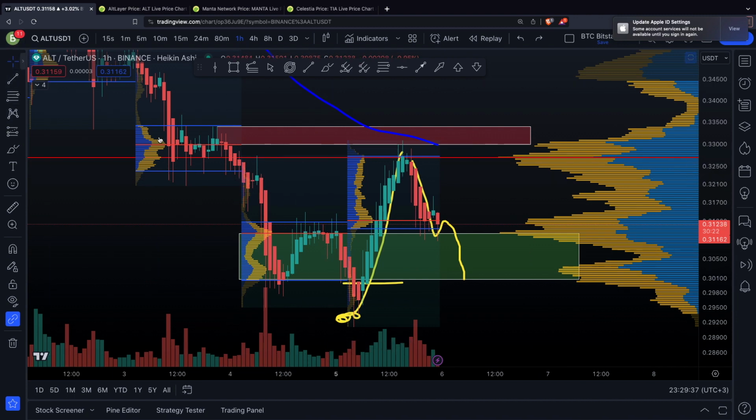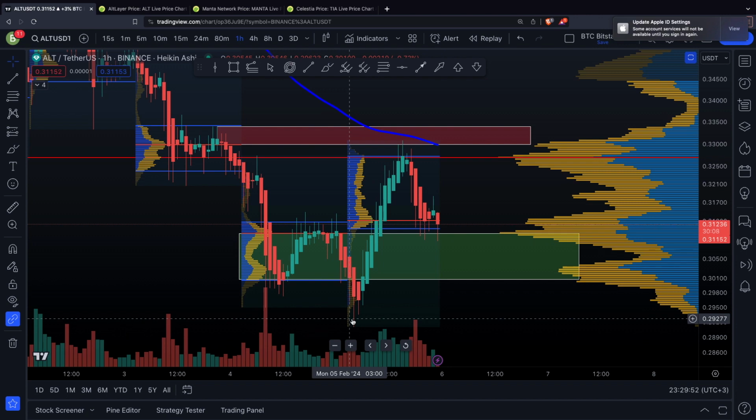So mark my words, I really believe that now is a very good chance to consider loading up on some Altlayer tokens, and this is not really that bad of an entry. If the price of ALT goes below 30 cents, that's going to be a very grand opportunity. Just buy whatever you can, hold it for the next couple of months, and then you see the amount of money that you're going to be able to make. So anything below 30 cents, anything close to 30 cents is going to be a very good opportunity to get into Altlayer. So yeah, let's talk about Manta.